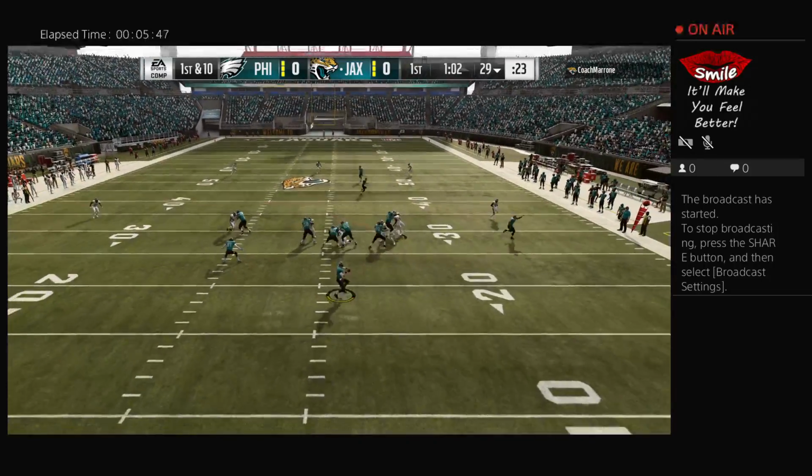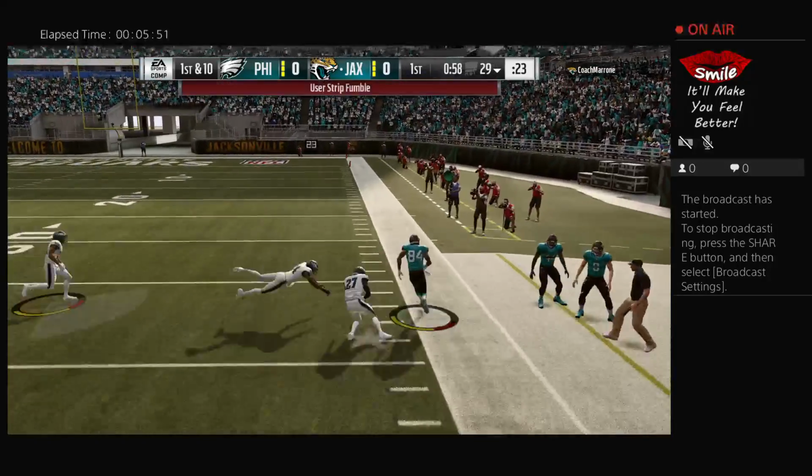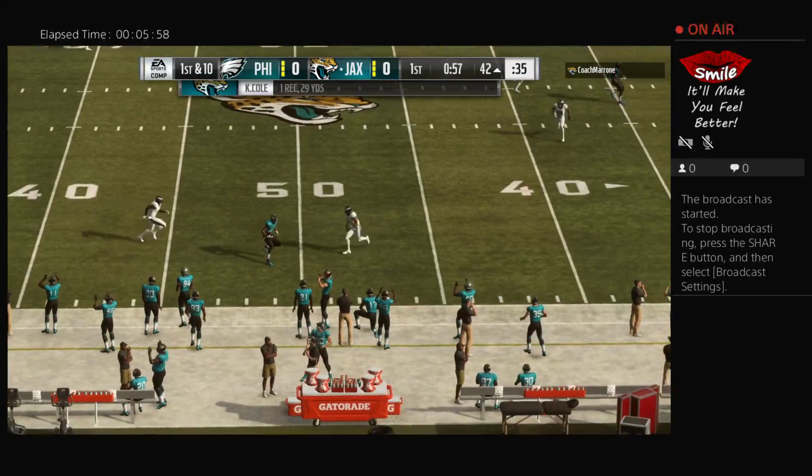Now Bortles. Oh, he's got a man wide open, complete. And now look at this. Big gain, but a fumble. But this will get out of bounds, so possession will stay the same.